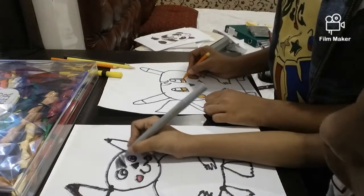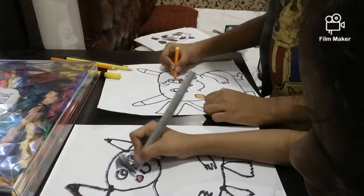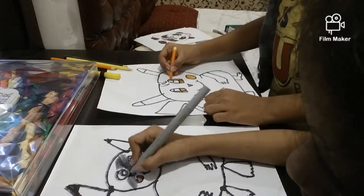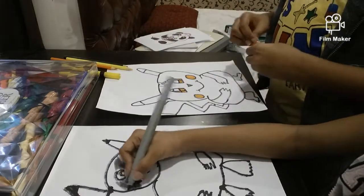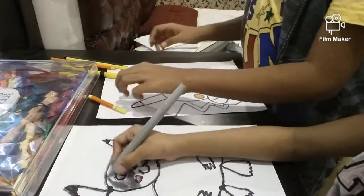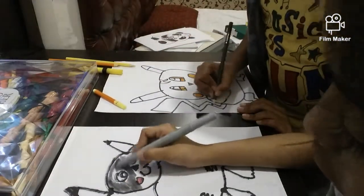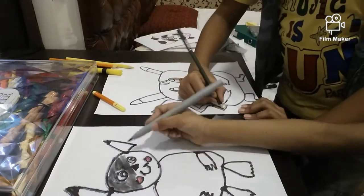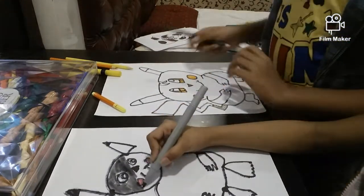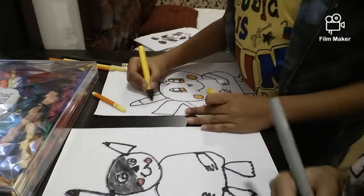I don't know why I'm doing this. Yep, we have a confusion. I have gold, but it will look like yellow, but I don't know why I'm doing it. Okay, green for the tail tip. Yep. Because the Pikachu's tail tip is black, but I don't have black, so I'm doing the dark color. Now for the easiest part.